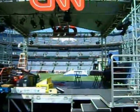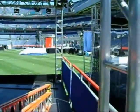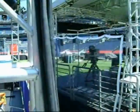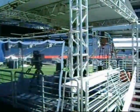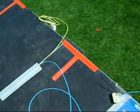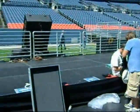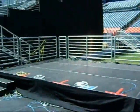Now we're looking at CNN's platform here, and another platform where different news organizations have these platforms that allow them to have a desk and an anchor in front of a camera with the action right over their shoulder. CNN, NBC, all the big networks have them. So let's take a walk across the field. That's right, I'm walking on the grass that the Denver Broncos play on. And I'm walking over to this other area where smaller news organizations and local stations and smaller networks might set up their equipment. They'll have a camera, maybe even an anchor person standing.